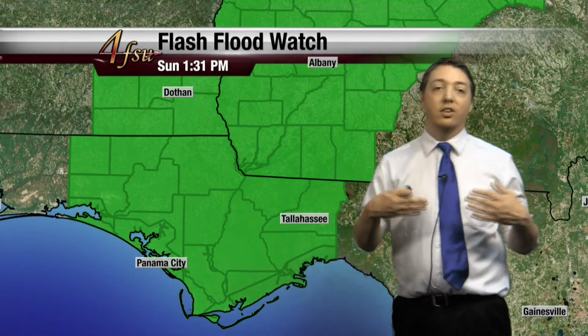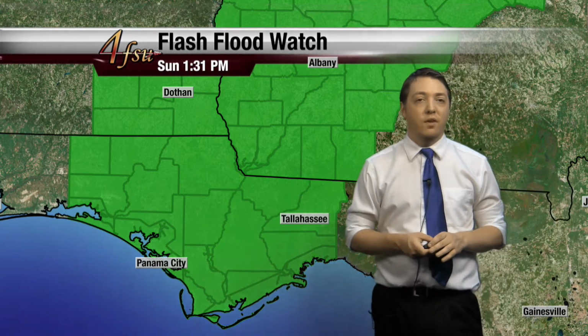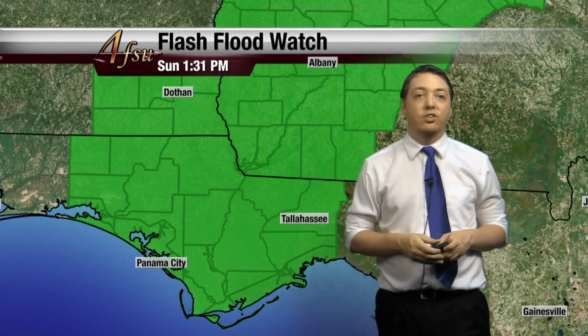Until the next warning breaks, it will be intermittent throughout the afternoon through probably 4 or 5 o'clock this afternoon. That rain continues through the evening hours. It's going to be a slick drive through this evening.